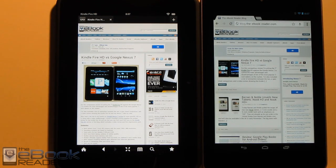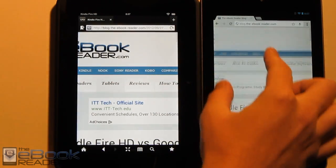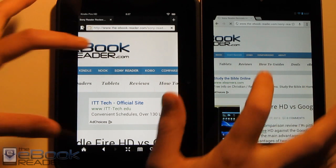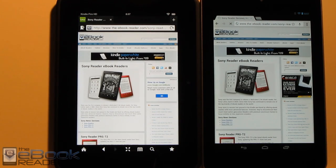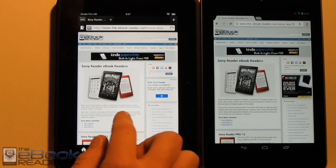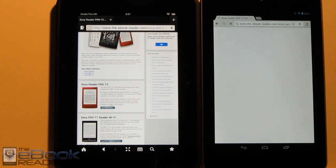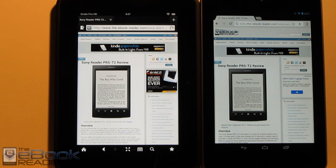Speaking of speed difference, let's open up the web browser and open a couple of test pages to see which one loads faster. So let's go to one I haven't loaded before. For the most part, the loading is very similar. Let's load this page at the same time. So the Nexus 7 is getting there a little bit faster.